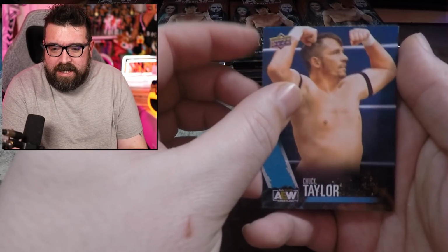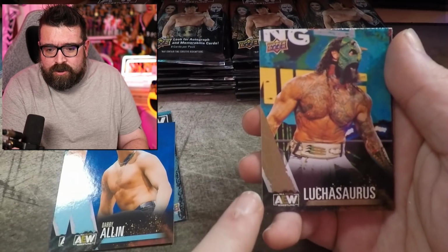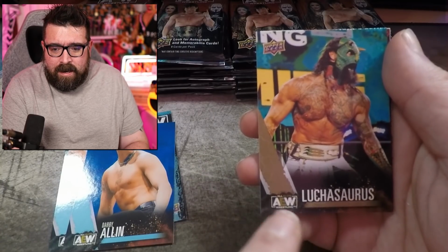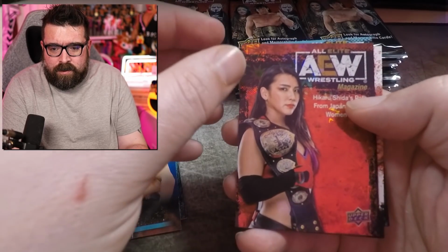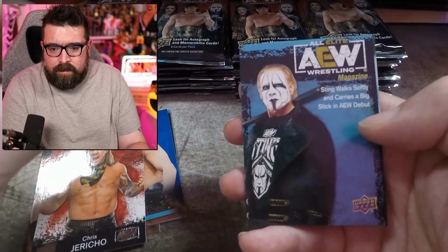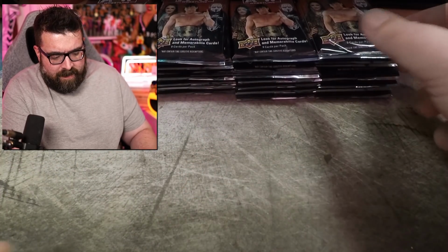So we've got Chucky T. We've got Lance Archer as a magazine cover. Darby Allin. Luchasaurus with the goldy brownie banding. So again, is there something unique about that Luchasaurus? I don't know. We've got Shida as a magazine cover. We've got our main features, Chris Jericho. Sting as a magazine cover. And then another Sean Spears. I feel like I've had about 15 Sean Spears cards already.